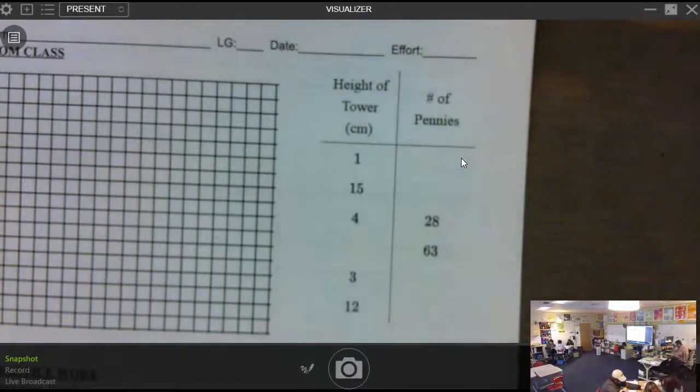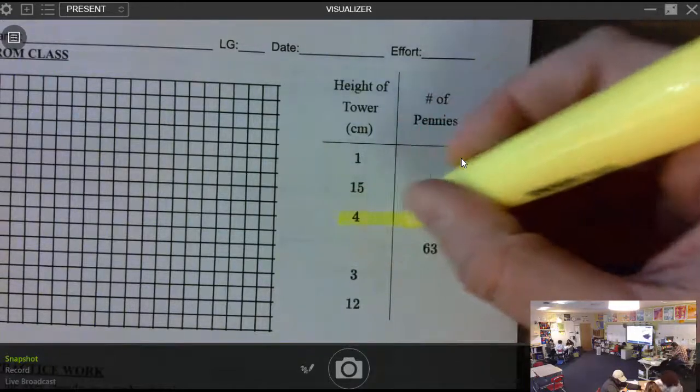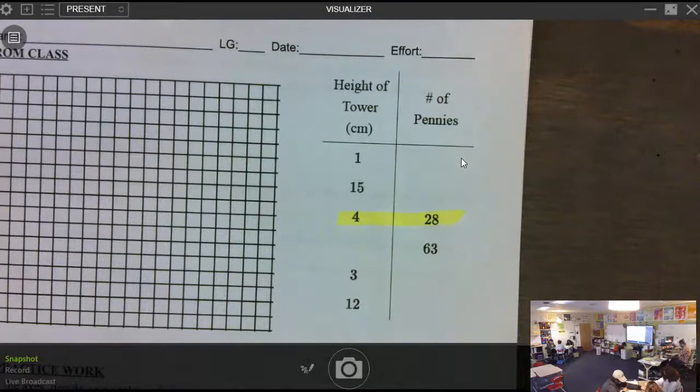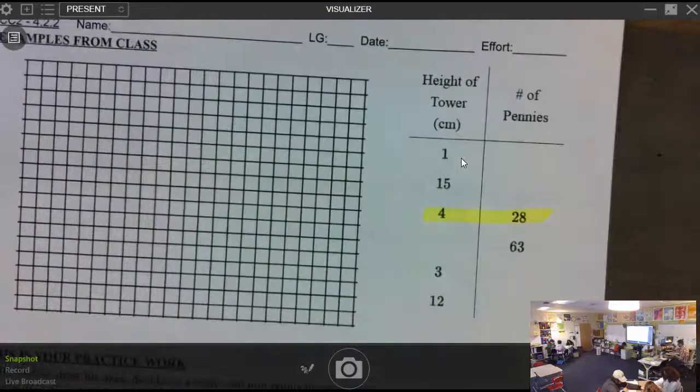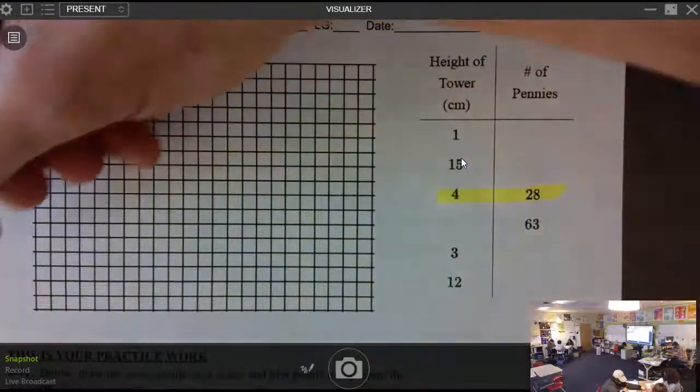So regardless of what your team found, we're now using what's on this table. The major point that matters is 4 centimeters was 28 pennies. When we go to graph this, we're going to put height on the y-axis.